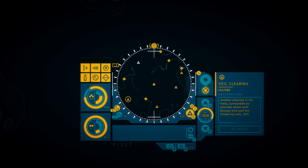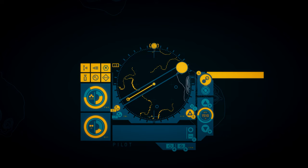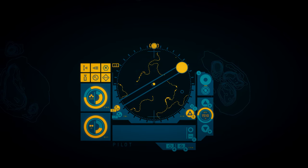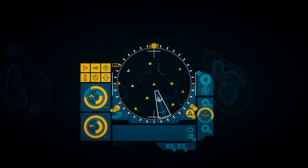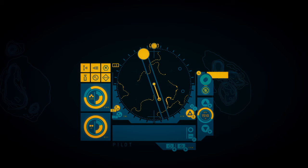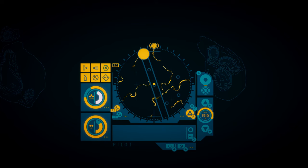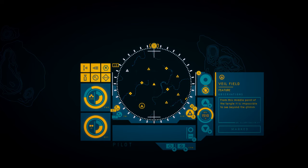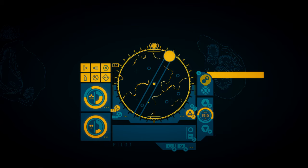Veil clearing. Another clearing in the field surrounded by possible routes both through and past the flickering veils. Veil field. The curving walls lead to another gap in the tangle filled with light and movement. From this middle point of the tangle, it's impossible to see beyond the glimmering walls to the ocean beyond.